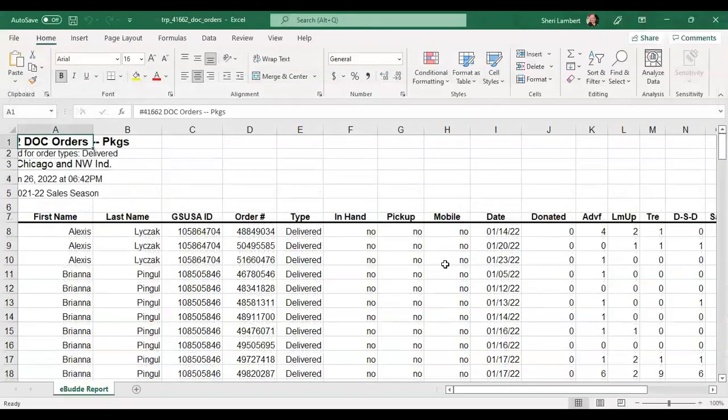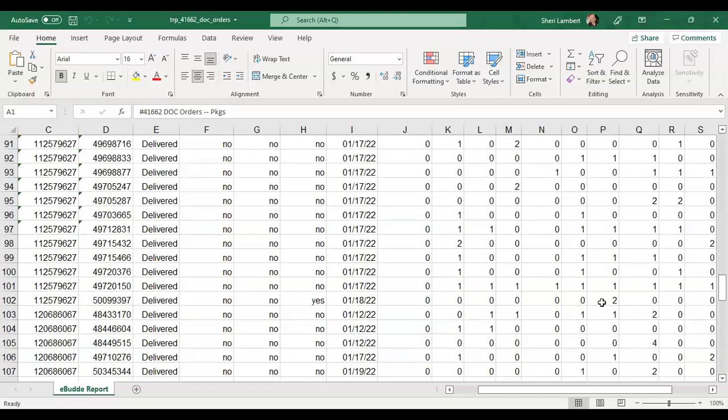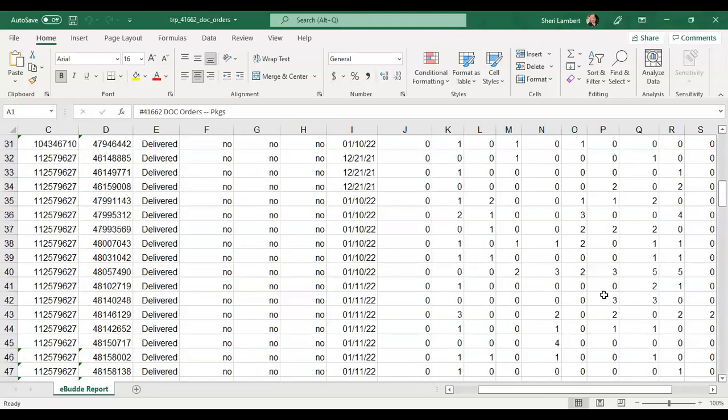There we go. Okay, so here you can see each girl's name, the order number, and what the order is. So this is another way for you to know when you're sorting orders, which of the digital cookie orders are for what girl. This is for you, not for the parent necessarily, because the parent will need to know who the customer is and will need to go into digital cookie to find that information out. But I'm just showing you that eBuddy does give you different kinds of reports to help you figure out who gets what.